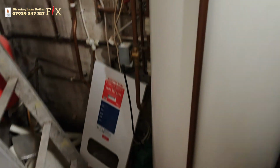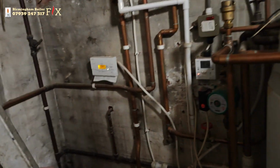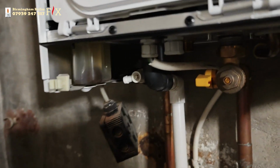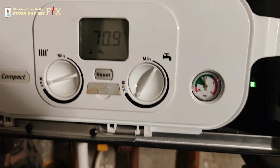Right guys, this is a short video and it's an easy repair I'm going to share with you. Now I've been asked to have a look at this Baxi, and the customer said they can't get the temperature going over 30 Celsius. They were suspicious that the thermistor is faulty on it. But anyway, it's more simple than that.